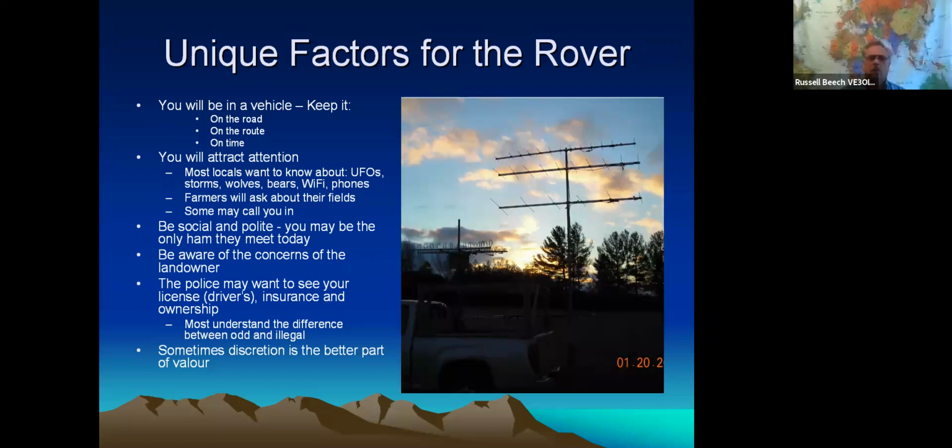Radio comes number 4 when the vehicle is in motion. You have to pay attention to the fact that you are in a public place, doing things, and the public will see you. You can harm them, they can harm you, and you've got to do it properly.